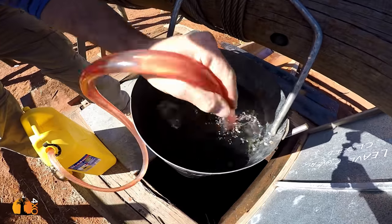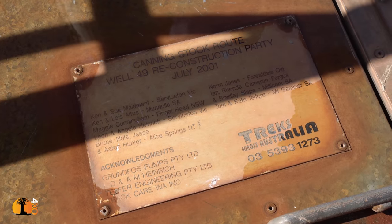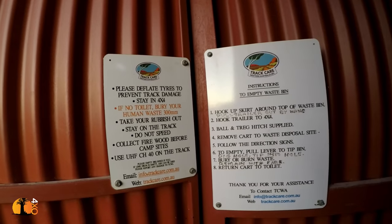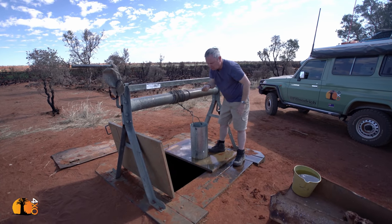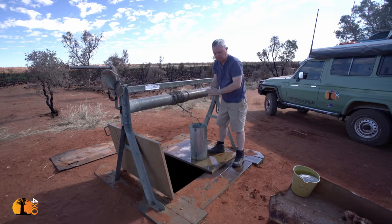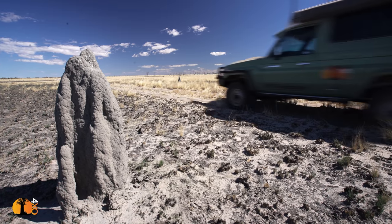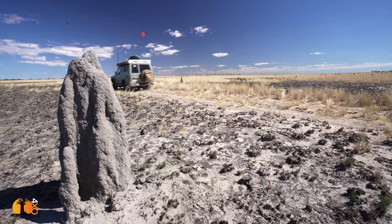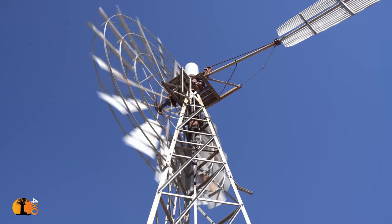It is thanks to the tireless efforts of individuals that not only keeps this trail open to explorers like us, but makes it possible by restoring the wells and the water they provide. Tastes good. Tastes very nice, actually. I invite you now to join us on our 22-day expedition on the world's longest public track.